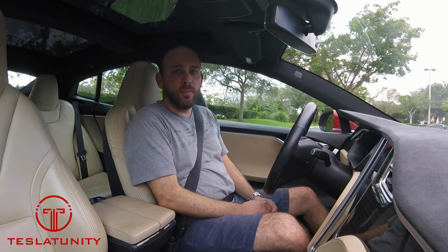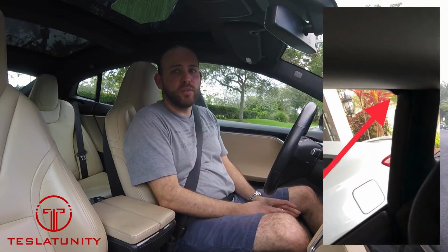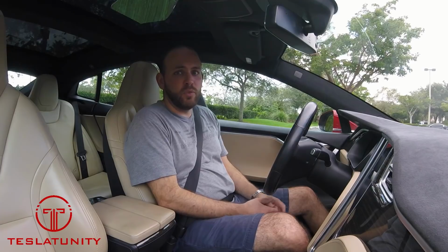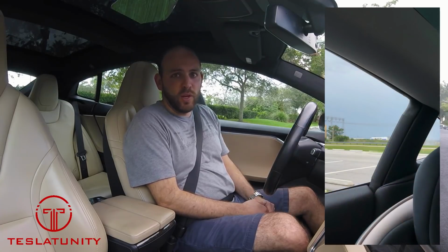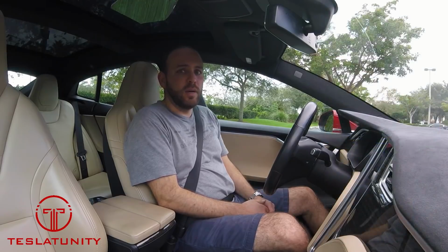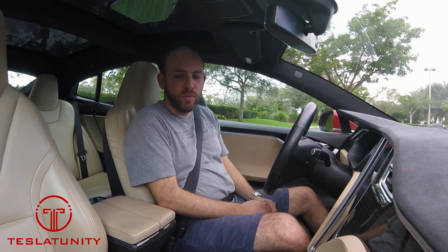In addition, the rubber seals around the rear passenger window were sagging, or I should say the one was sagging. Mobile Ranger came out and took care of that within, I'd say, 2 seconds. Didn't even need a replacement part. He was able to work through it and get it reseated perfectly.